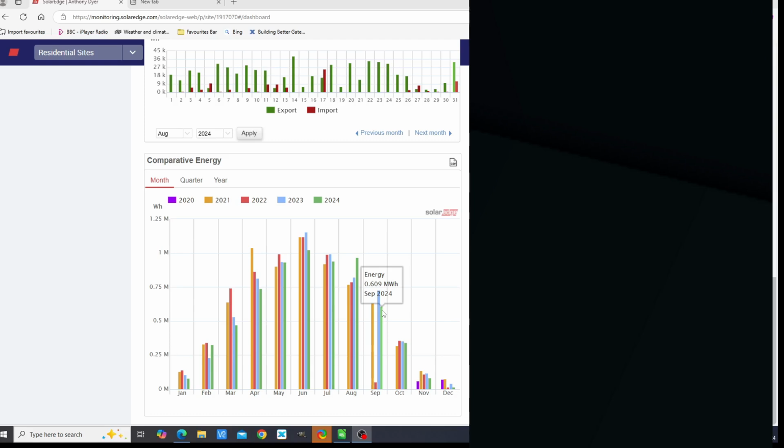This was the worst performing September that we have had, but not by much. So it's well within statistical norms. October as well within statistical norms, 342 kilowatt hours. November, on the other hand, not very good. We've had battery production in November 2022, 23, and now 2024.